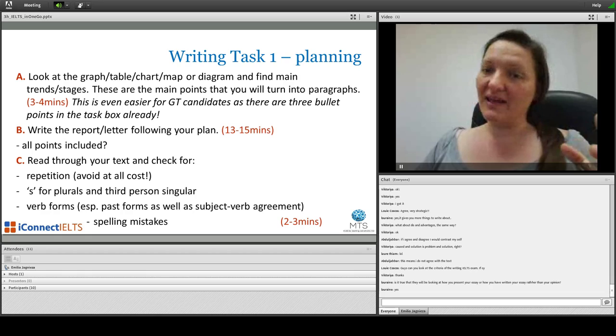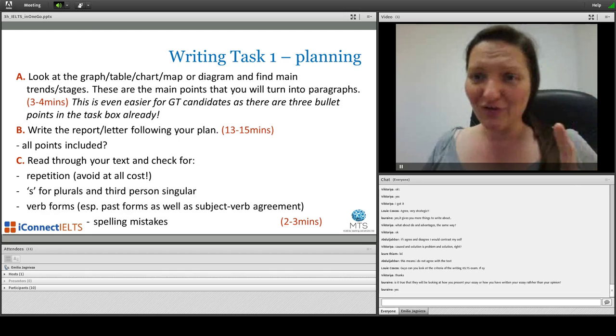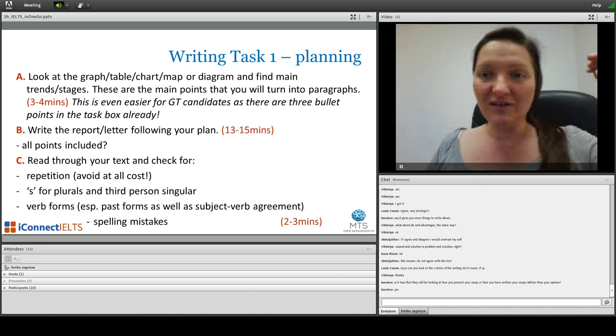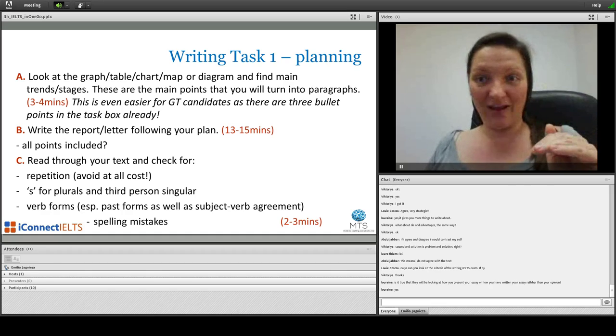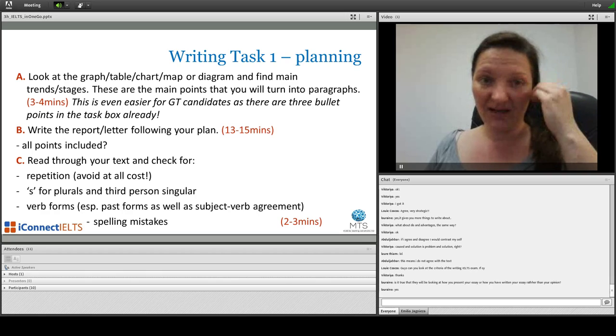If you still think that you can plan and write at the same time, I would like you to stop that. Okay? This refers to both task one and task two. It's impossible. Okay? Multitasking is a myth, especially in IELTS. Don't multitask. First think what you want to write and then you will think how to do it, but never these two at the same time, okay?